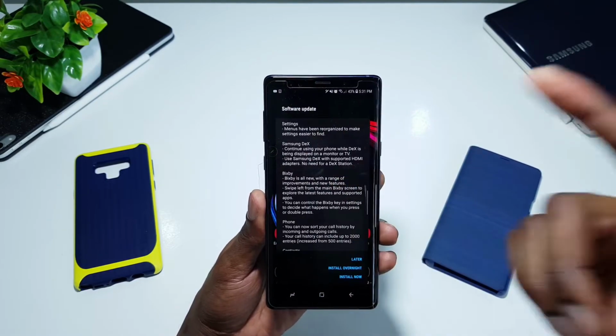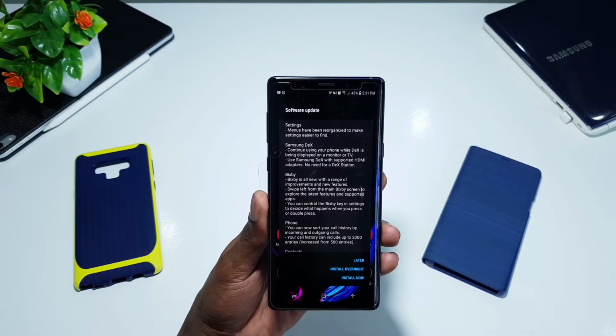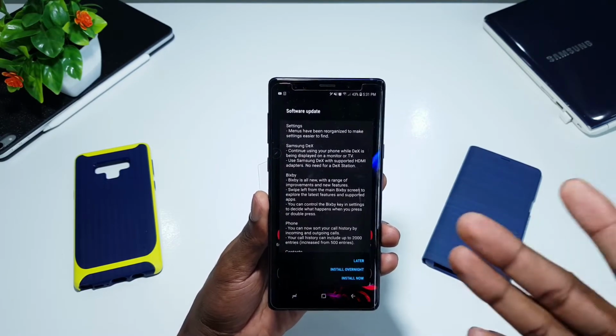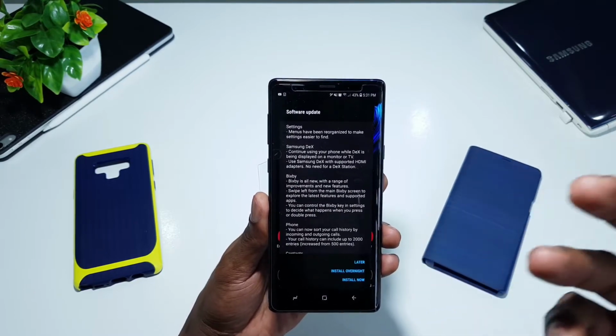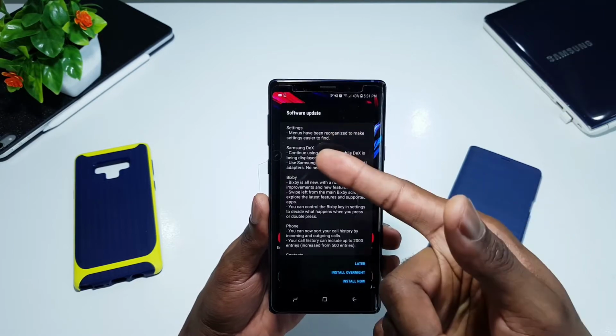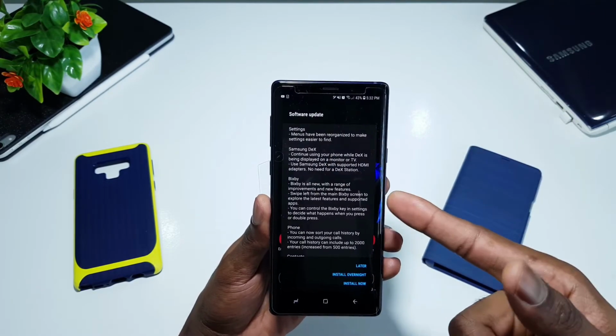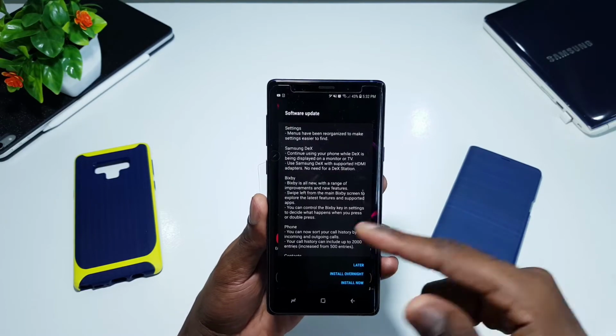That's good. Samsung DeX is also going to have some updates, like continue using your phone while DeX is being displayed. That's great. Yeah, because with the older system or with the previous version, you could not use Samsung DeX and your phone at the same time. But with the new update, that's going to be possible.